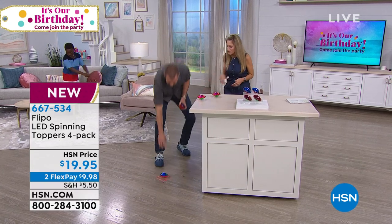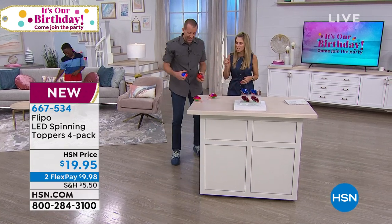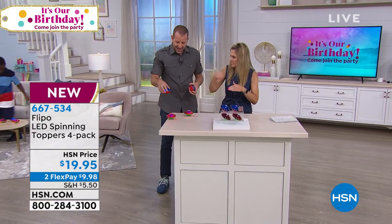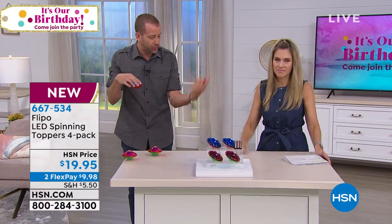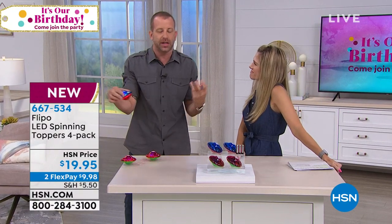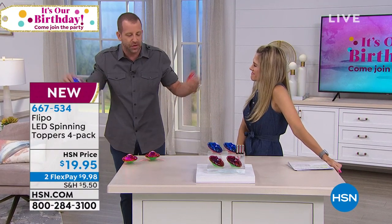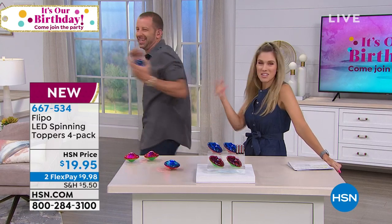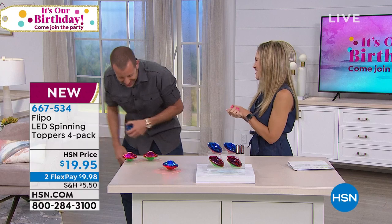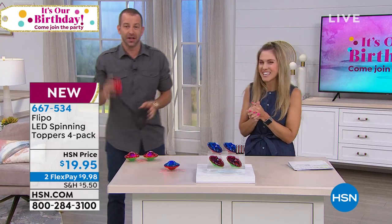I'd love to know the science behind why when it flipped off the table, it stayed going and stayed on its top. That's because the motor's still spinning. The top, the inertia, it's still going. That's what's so great about it. You've got that little bit of science mixed with the fun. You can't go wrong. Little science, little spinning, fun. Thank you, Doug. It's always a pleasure. Thank you so much.